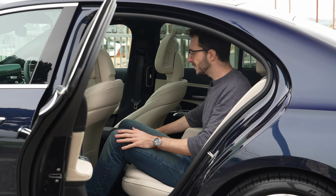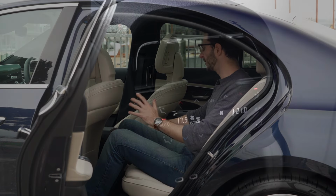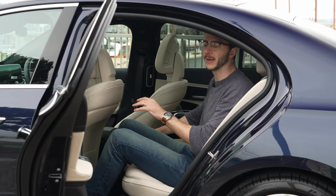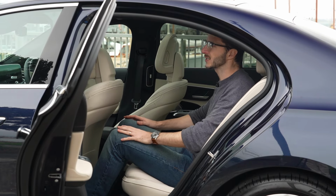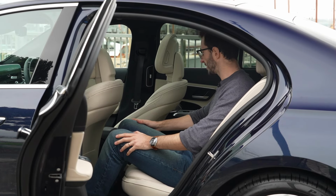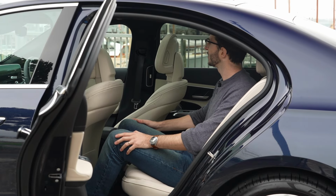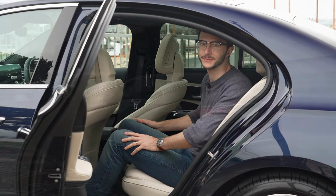In terms of convenience, you get 4 zones of climate control with individual settings for you to set your ventilation, your temperature, and also heated seats for all 4 passengers. You also benefit from the great dual panoramic sunroof and also the amazing sound system. And comfort is really, really good. I couldn't think of a better luxury sedan to be driven around today. So I think I'll just keep sitting here on the back seat as the 2 of them go for a drive.